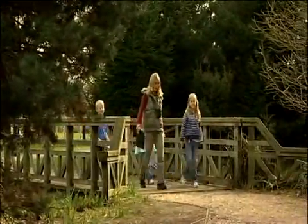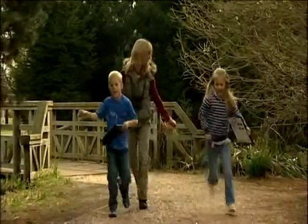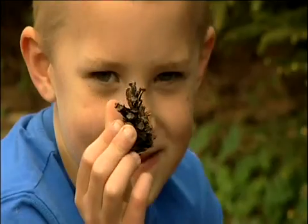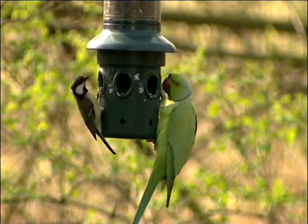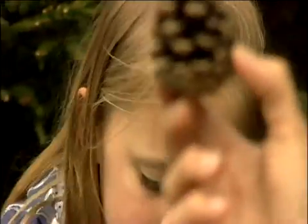Now the next thing I want you all to find me is a pine cone. Go on, go, go, let's find a pine cone. If you want to do something with them that helps nature, you could actually use them as bird feeders. Roll up some bread and put it in all the holes that you could find, or lard. Birds love lard and it's very good for them.